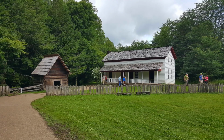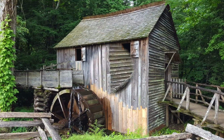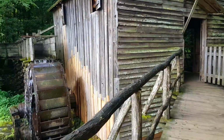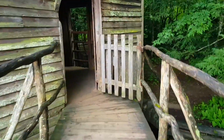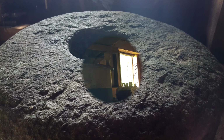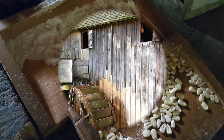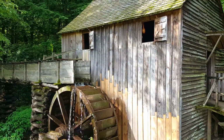This is the Becky Cable House. It was constructed in 1879, and this is the John Cable Grist Mill. It was constructed in 1868. John P. Cable, 1819 to 1891, was a nephew of Peter Cable, and he had to construct a series of elaborate diversions along Mill Creek and Forge Creek to get enough water power for the mill's characteristic overshot wheel.